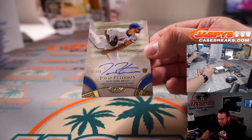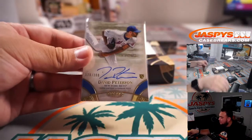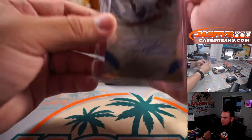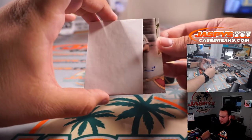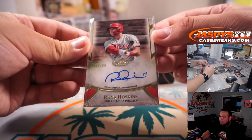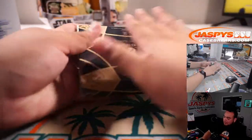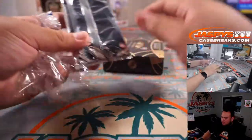David Peterson to 300 for the Mets. There you go, Alan. Little Mets. And Rhys Hoskins, 216 out of 300, Phillies, going to Alfonso. All right, guys, one last box. One last box. Good luck, everybody. Hopefully, we can get some more RMB hits. Good luck.